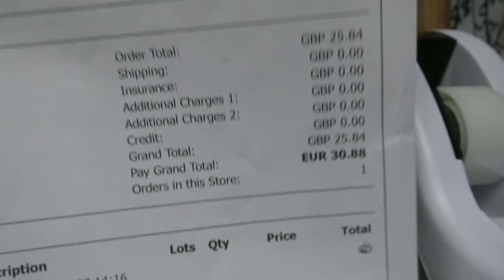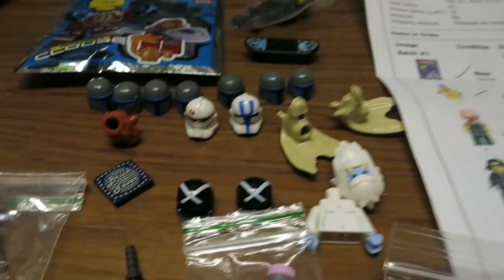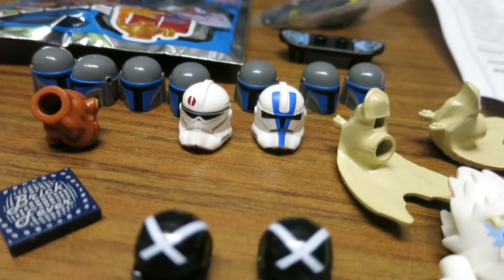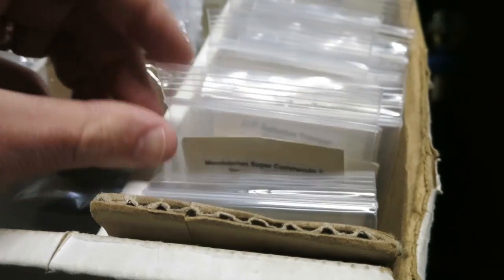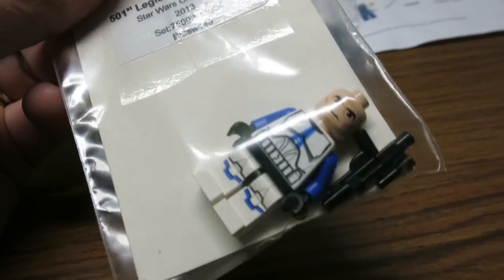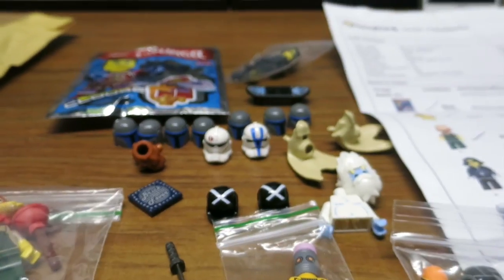It's, I don't know, 30 euros, so it's like 35, 37 American. Some good stuff in here, especially the 501st. You should be ready somewhere in here, because I just sold one this weekend, and then I had enough to put them all together, except the helmet. I always had that helmet on my list, and I got it right away. It was here already. Sweet.